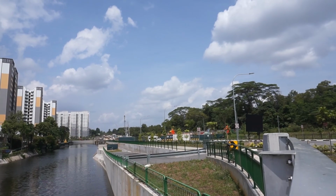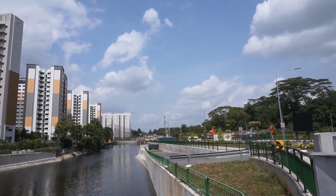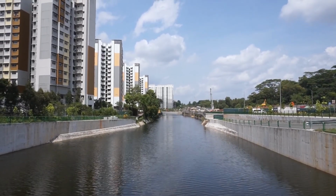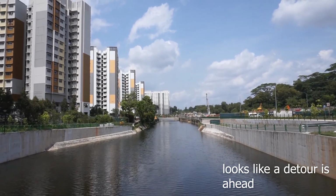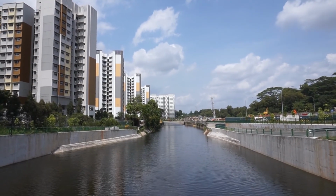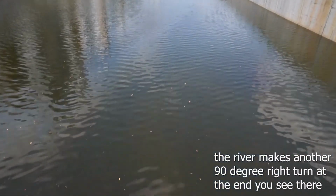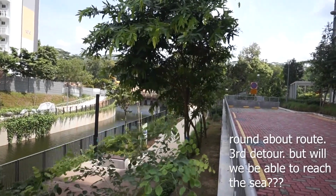and then turn left, and then from there walk all the way to the sea. But that route that I want to take is now being blocked, so I have to take a bigger, roundabout route to find the way to reach the end of the river over there, because at the end of the river there's actually a park connector that will take me from that end all the way to the sea. But unfortunately I can't do that now. So I need to take another roundabout route, which will add extra time.